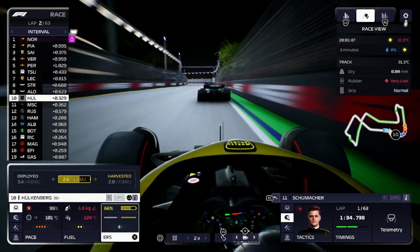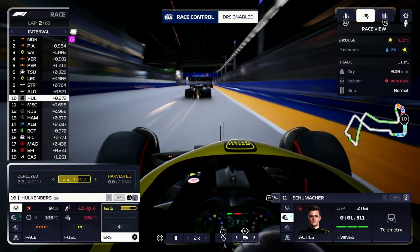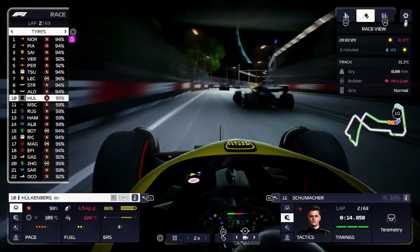And yeah, Nico Hülkenberg stays on the back of Fernando Alonso through lap 1. Let's have a little look at tyre selection. Pretty much everybody has gone for softs in their first stint.